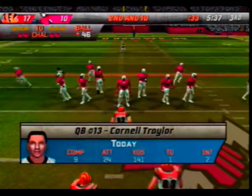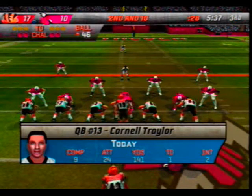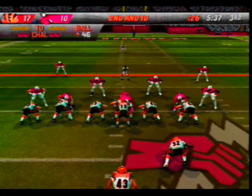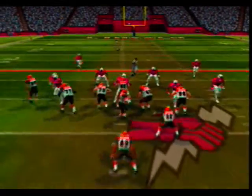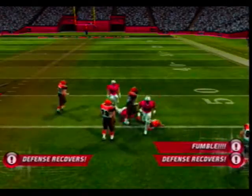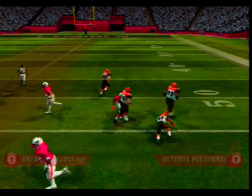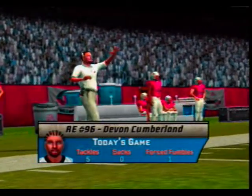Eighth play of this drive. Ball on the 46-yard line. Check it. They'll bring the blitz. Throwing. And a fumble. He was able to rip that one away from the ball carrier.